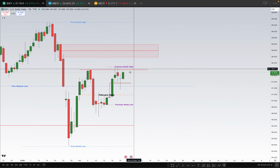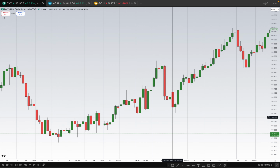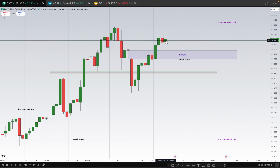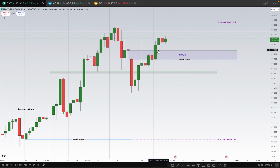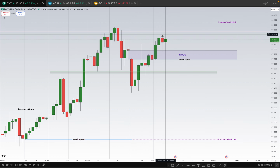As you can see, right out the gate, as it opened, it just started running higher. Drop down to a 4-hour. What we see is price tapping this new week opening gap during London session and trading higher. Also, we have this fair value gap here. So now we just want to see price continue to reach for previous week's high.